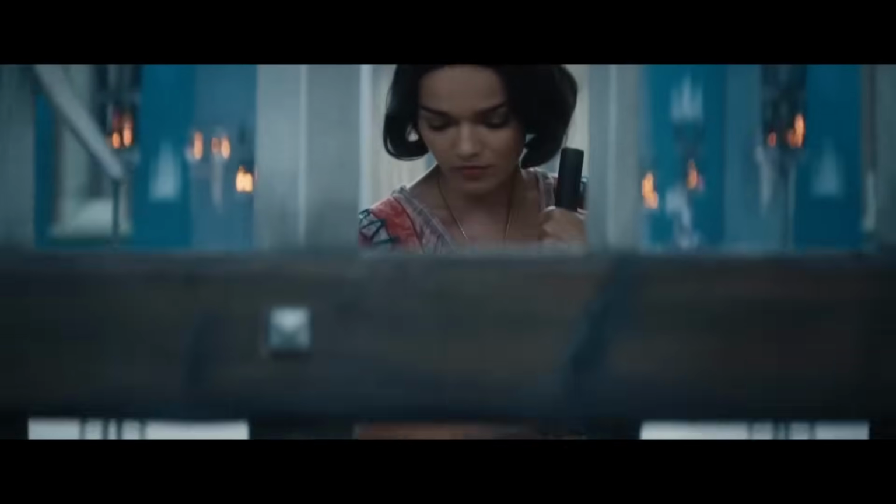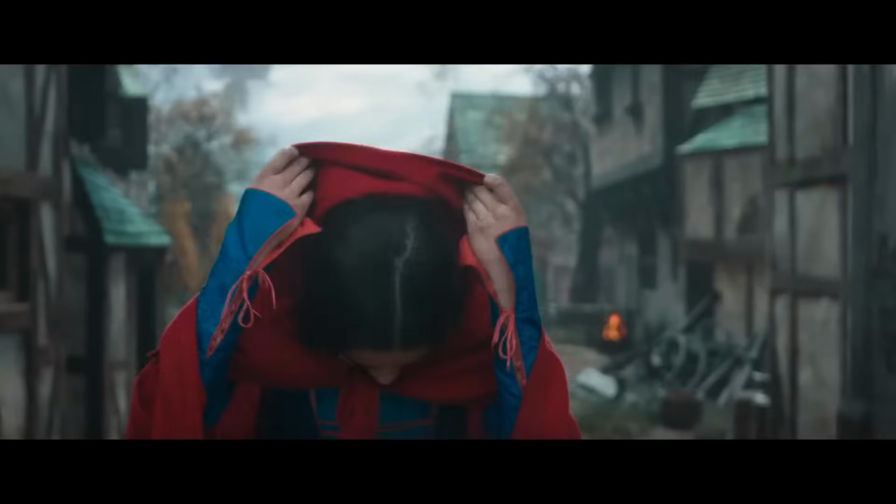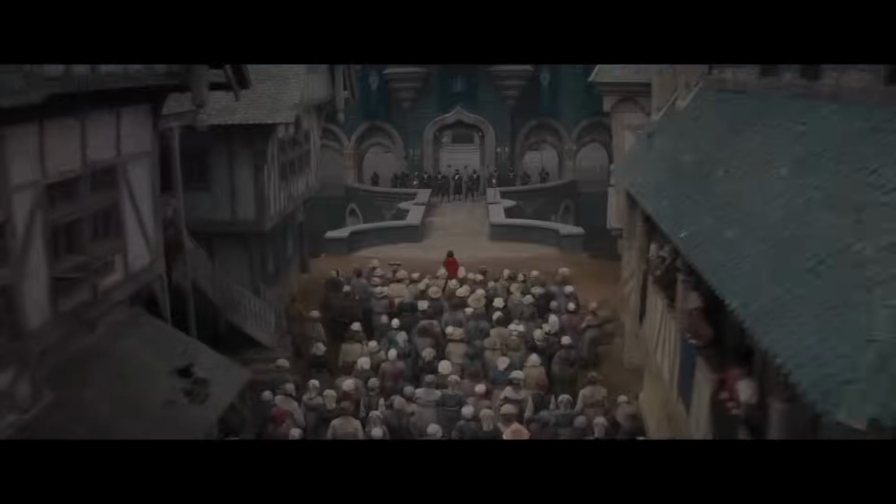The hairstyle on Rachel Zegler doesn't do anything for me. Like the Snow White look on Rachel, I love you, Rachel. I adore you, but this wig or whatever, this style just doesn't, you know, I don't know.